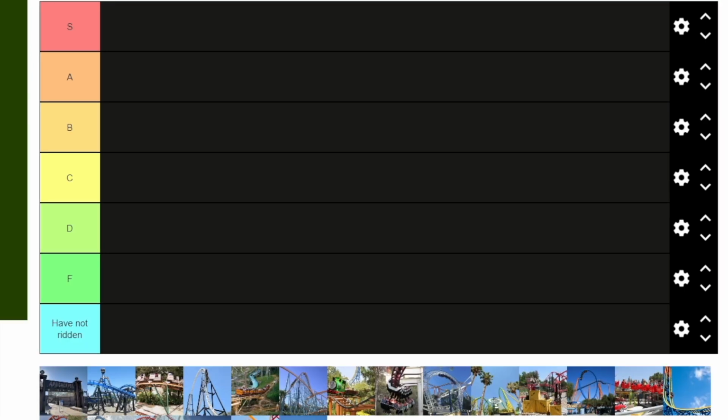Alright, so starting off, I'm going to go through the different tiers and what they mean. So S tier over here is going to be the best of the best. These are the world-class coasters that are incredible. A tier are really solid rides. They're not the best in the park, but they're still really good rides and definitely would be one of the best if they're at other theme parks.